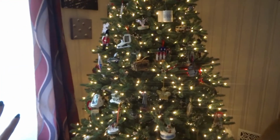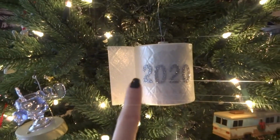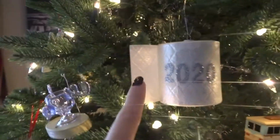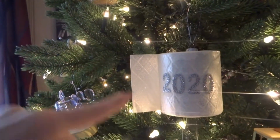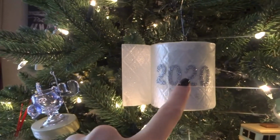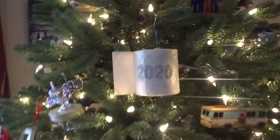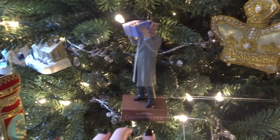Oh, so, so good. I'll show you my all-time favorite ornaments on here. So this is a new addition, which I kind of love. It explains 2020 so well, not only because it was crappy, but because of the toilet paper outage at the beginning of the pandemic, you know. Just have to laugh.